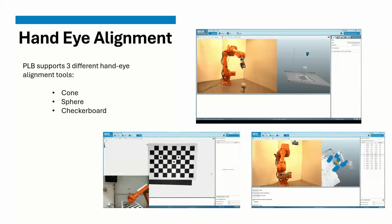So that was deep learning. Now, hand-eye alignment, this is the next step in PLB. This is where you can actually get into your robot, right? We're no longer just playing with vision, trying to locate things. Hand-eye alignment is where we take PLB and we're teaching the robot's coordinate system to it.